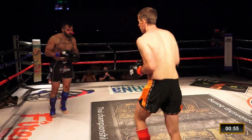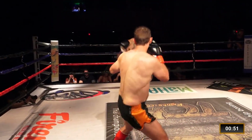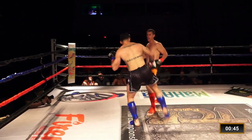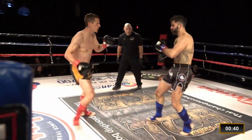Now the right eye of Steinberg is starting to look a little red under there as Julien has really stung him like 4 to 5 times. Another time, right to the right side of the face of Steinberg. And he just slides those shots in and then angles off, and he's ready to go again. And right there, good trade there.